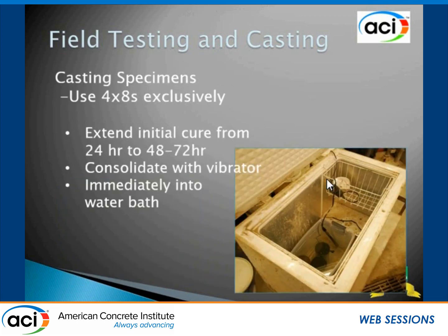Exclusively 4x8s, that's been true for many years. Typically, we are extending the cure. Instead of 24 to 48 hours, we're typically doing 48 to 72 hours. That's been recommended in 363 as well.